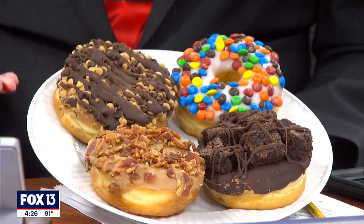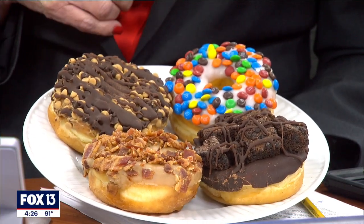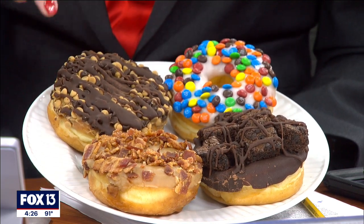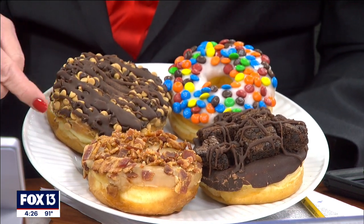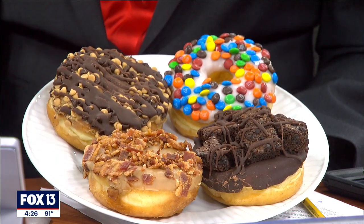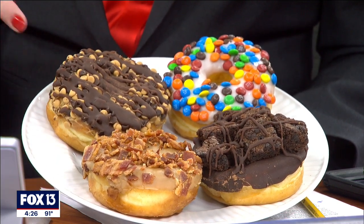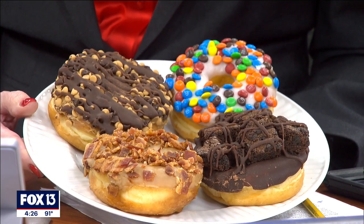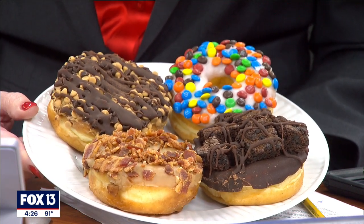Okay, so here are four of them. Of course, the M&M one. This has got to be an entire brownie on top of that one. Those are beautiful. Bacon and what, probably maple? Yeah, maple bacon, and peanut butter cup. Which this one I had to actually pull out of Paul Delgado's hands. Yeah, that one's been contaminated already, and I'm getting ready to contaminate these. This is the, here we go. Get in there. The Oreo.